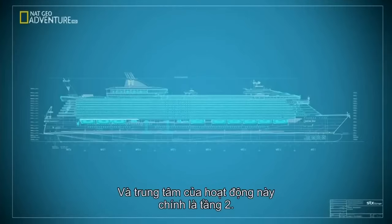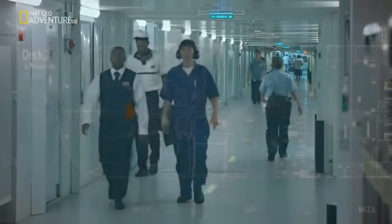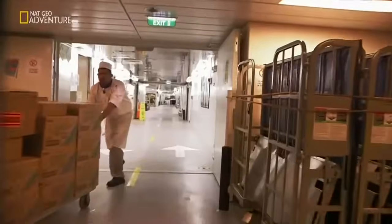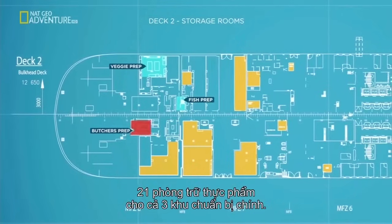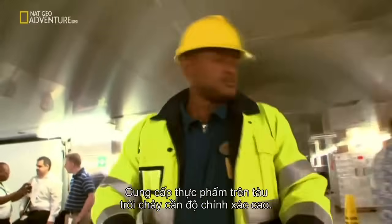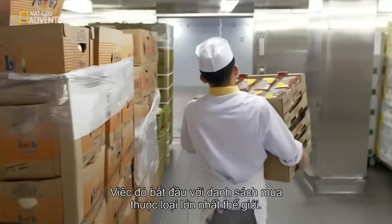And the heart of this operation, Deck 2. Hidden from the guests, this lifeline connects every aspect of the galley operations. 21 food storage rooms feed into 3 main prep areas: butcher's shop, the fruit and veg station, and the seafood kitchen. Keeping the onboard catering operation running requires military-level precision. And it starts with one of the biggest shopping lists in the world.